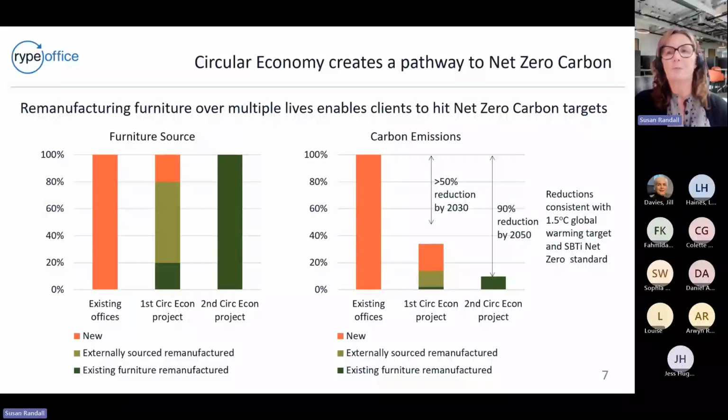So here we talk about how the circular economy creates a pathway to net zero. This is using furniture as an example, but it could be any product within the circular economy. So when we talk about offices, the chances are that any office that you're working in, the furniture was bought new. So this is our baseline of 100% new furniture. The first circular economy project, these are typical figures, we would have perhaps 20% of existing furniture, 60% of furniture sourced externally, and then perhaps 20% of new.